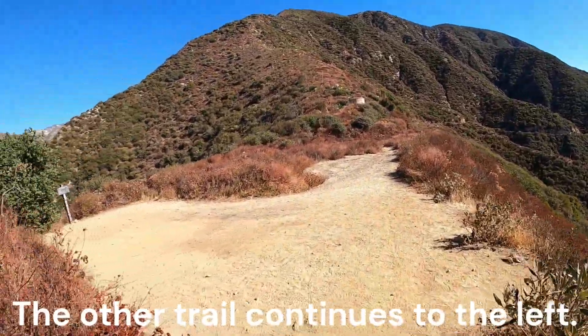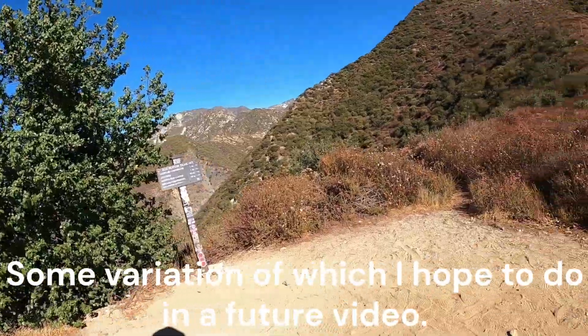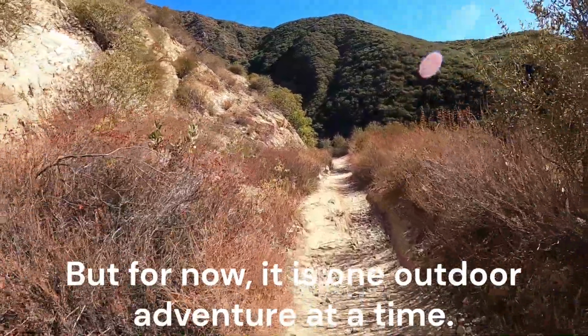The other trail continues to the left. Some variation of which I hope to do in a future video. But for now, it is one outdoor adventure at a time.